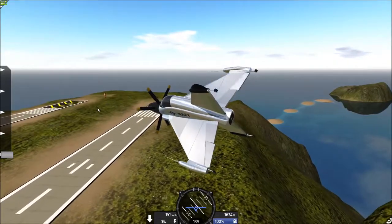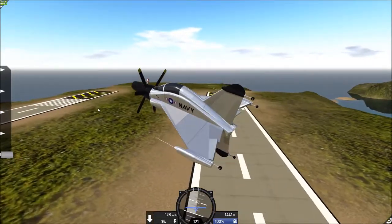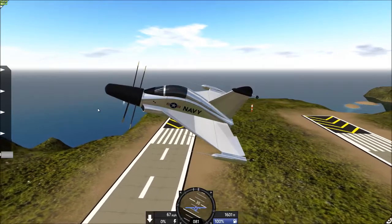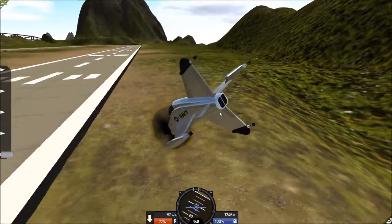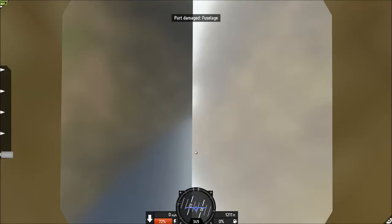Let's go for a... Ooh. Oh, I think we've got something here. Nope. Nope, we're good. Nope. Oh, come on. Nope. Nope. You know what, I give up. This thing is impossible to land. So, we're just going to move on to the next one.